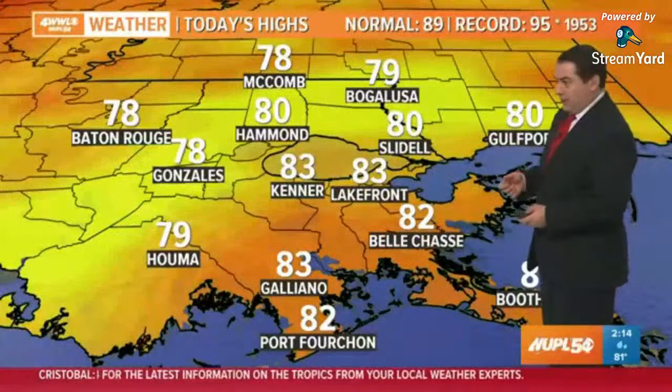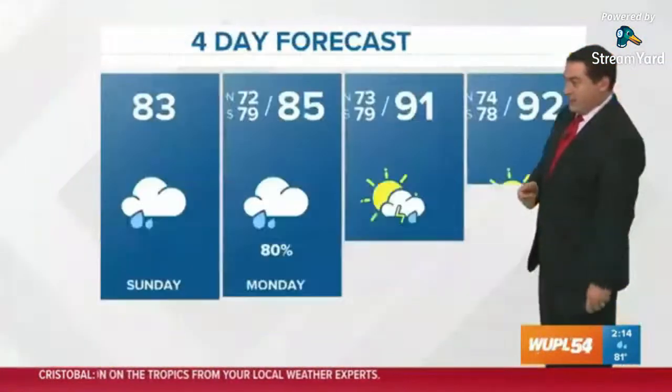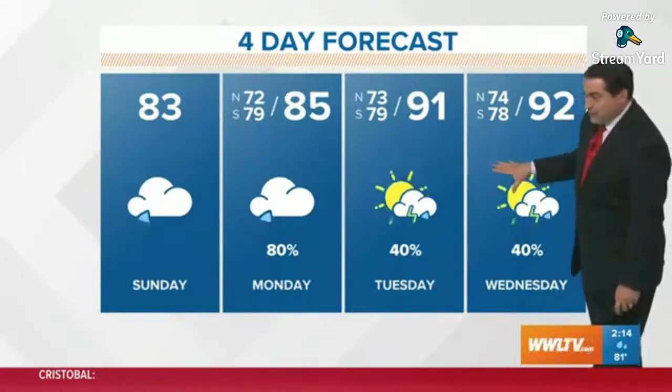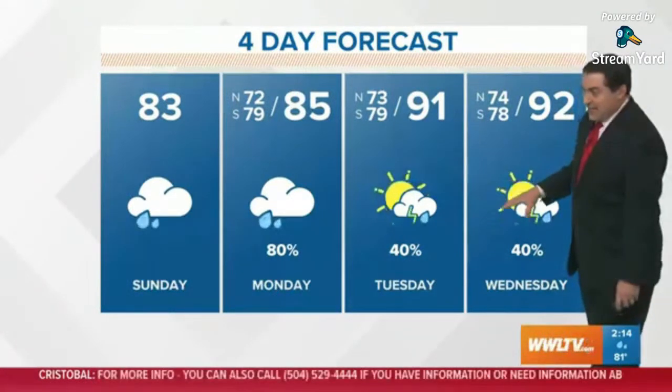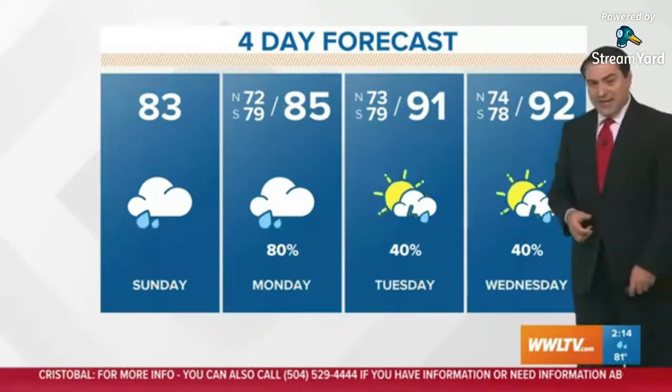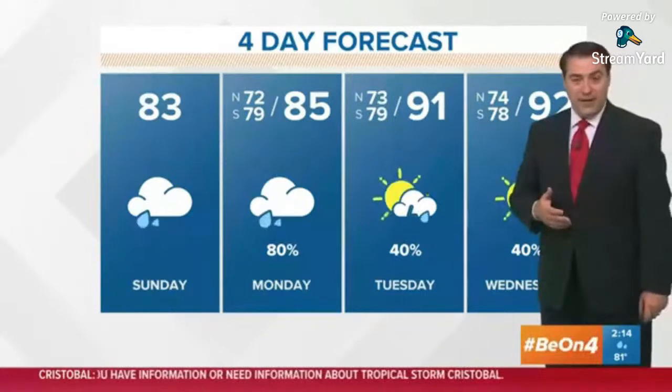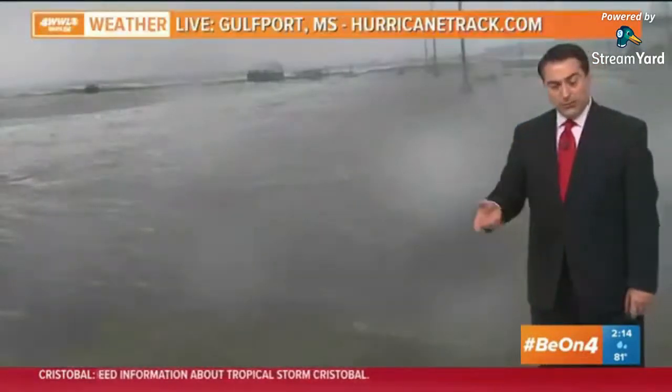You'll see here, while temperatures are supposed to be in the 80s, it's still going to be pretty warm out there. As we go into Tuesday and Wednesday, the weather does finally improve. Temperatures back in the 90s. Scattered storms. Actually, a front's going to come through Wednesday, not really cooling us down much, but it will help to bring us a little better weather with respect to lower humidity as we head on into a little later on this week.